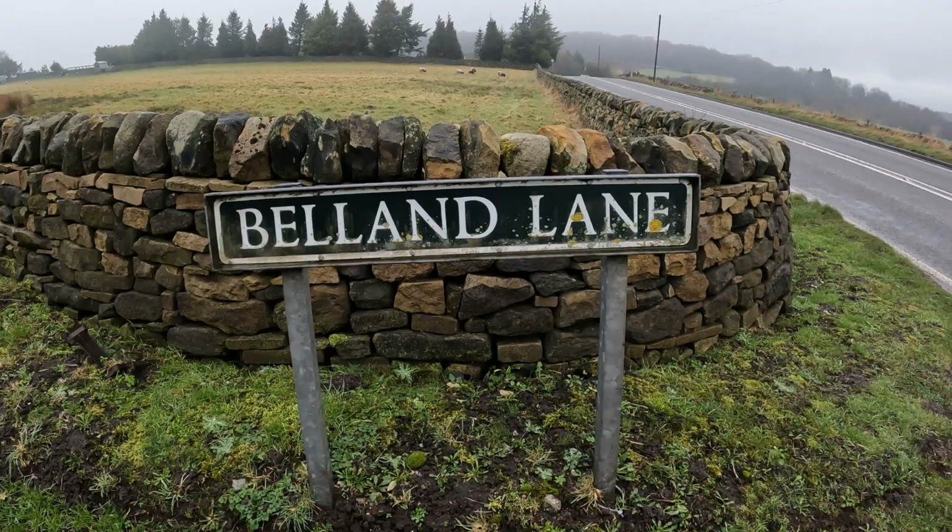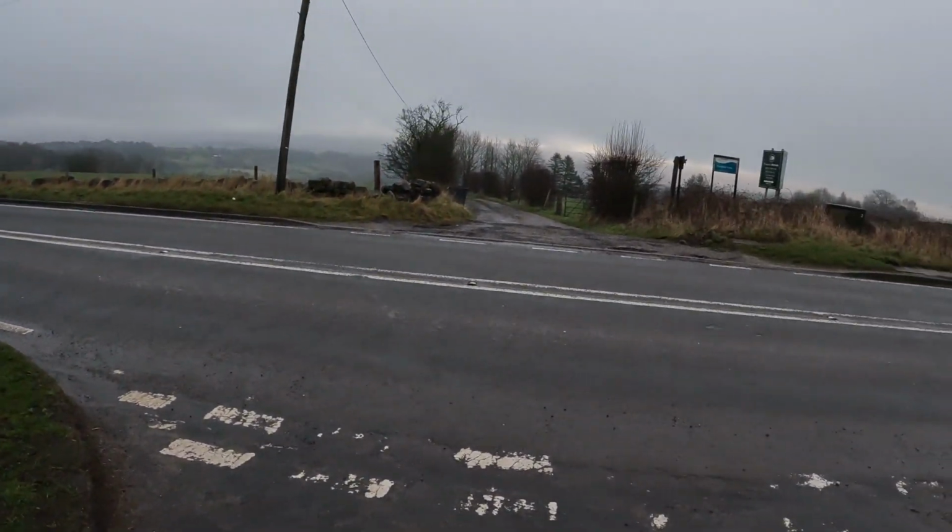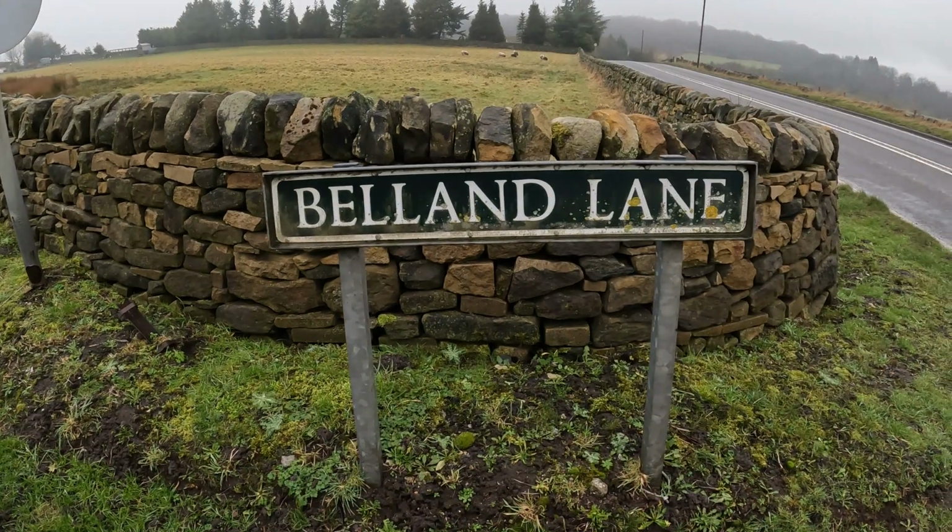I made it here to the start anyway. So today we're going to do section 3 of the Spire Ultra. We got to the 10k point just over the road there, where the first checkpoint and the water station is. We're going to be heading along Belland Lane. Yes, I said Belland. And we'll be doing up to kilometre 15 of the route. So before I freeze to death, I'll get the camera in position and let's get going.